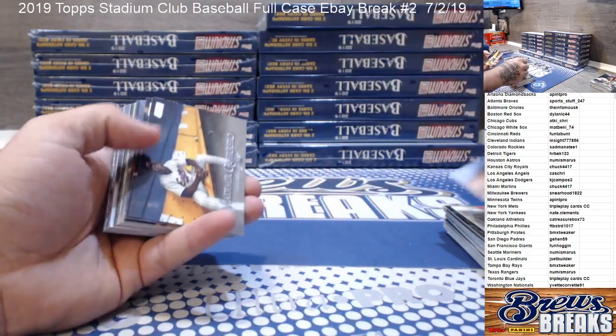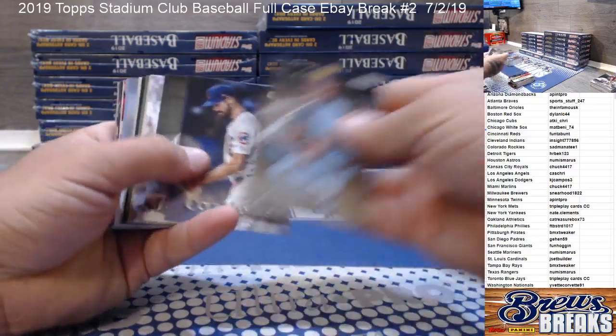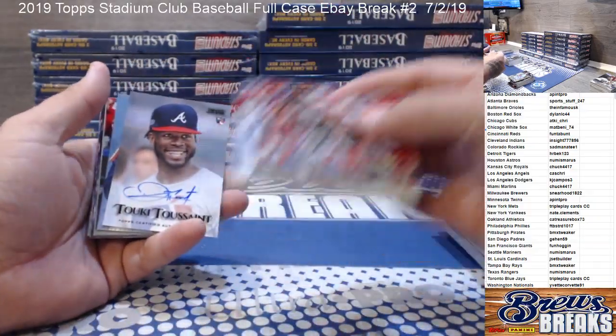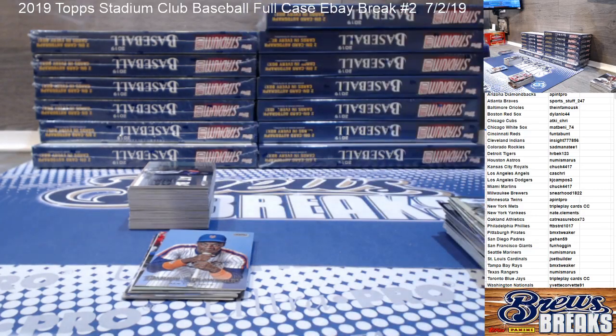It's base Jake Lamb. Kyle Tucker black. Fernando Tatis Jr. Kevin Kramer red. And a 1 per case Touki Toussaint for the Atlanta Braves.